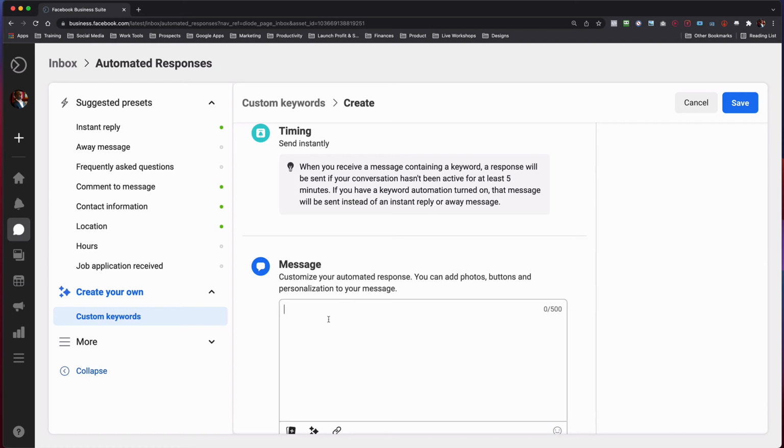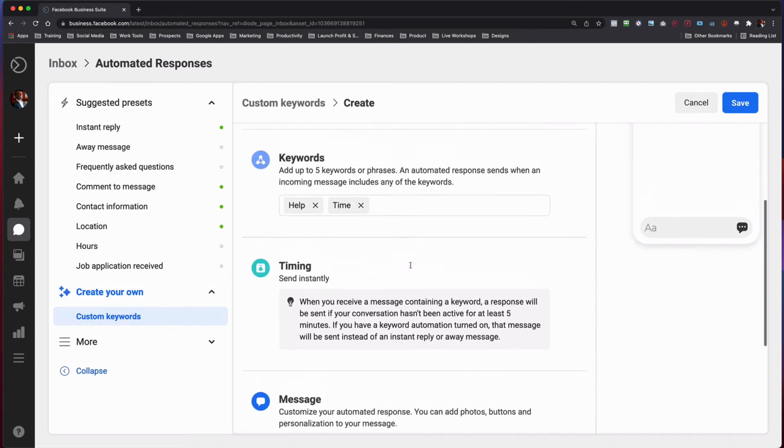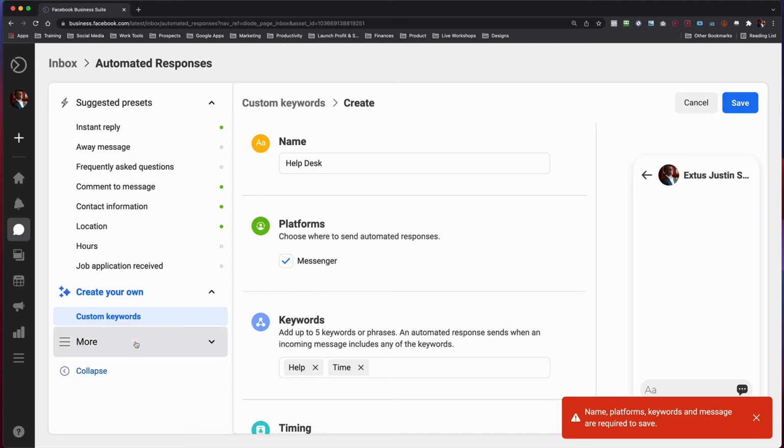We're currently away right now, but we'll get back with you as soon as possible, in essence, right? So it almost makes it a lot more tailored. And again, you could create several of these custom ones as well. Once you're done, click on the save button, and you should be all set.